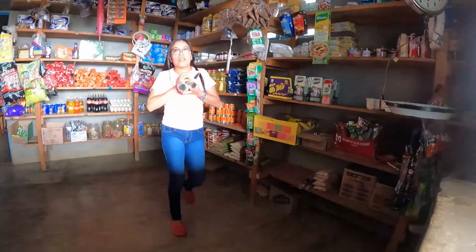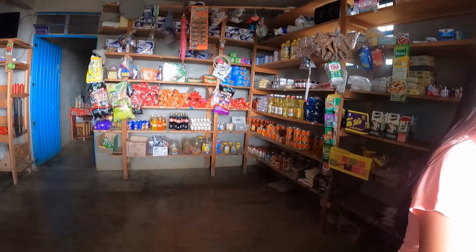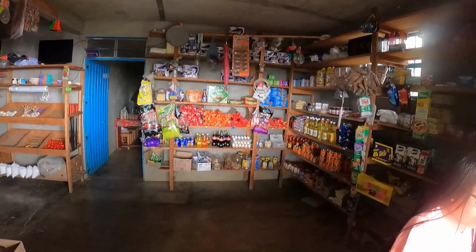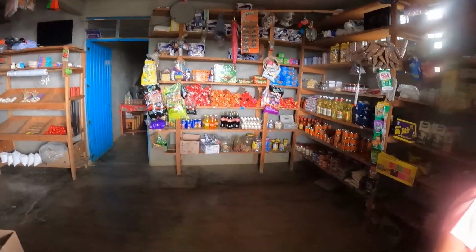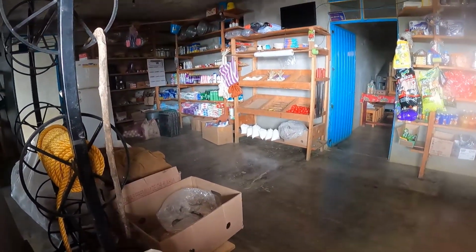So guys, we got the chili over there. We got some Coca-Cola over there, and a bunch of other things. We even got some top ramen noodles, chili sauce, ketchup, lollipops, more candies, and some flour, soap, beer. I'm just kidding. They don't have beer in this village because it's prohibited to sell beer.